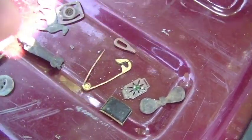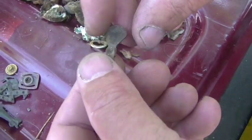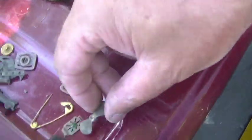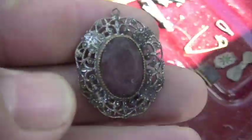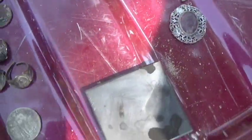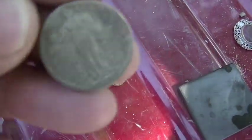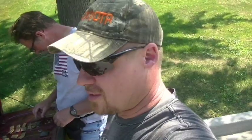Like a hair clip. This is like a propeller off of something, man. It's probably an old fishing lure. Yeah, probably. You're right. A diaper pin. And this thing here, I like this piece. And then here's, he did get a standing liberty.